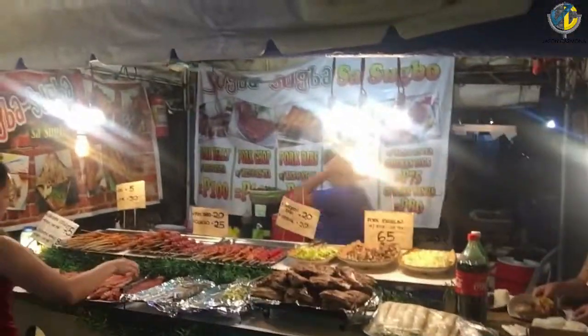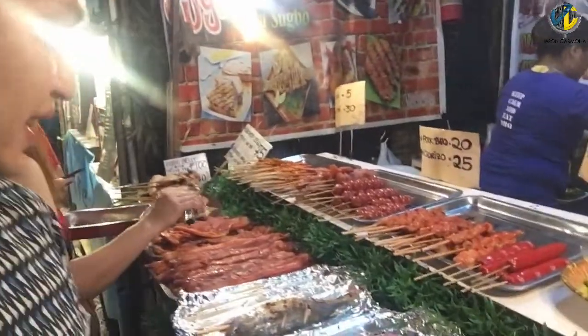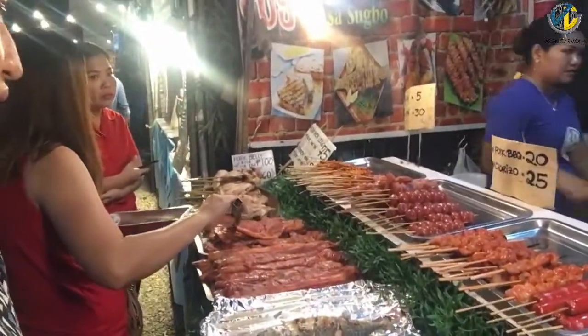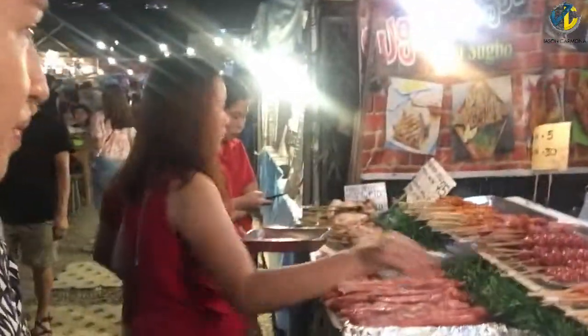Aside from lechon, Cebu is also famous for their sugba. So we have this stall called Sugba Sugba Sugbo. So you have here different kinds of grilled stuff. They have isaw, they have atay, and of course their best sellers are their pork barbecue, their pork sinoblaw, and their pork belly for 100 pesos.